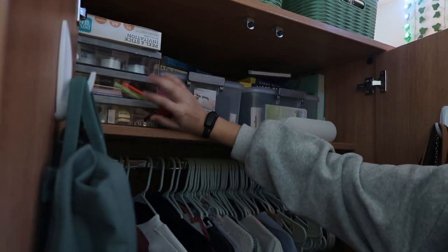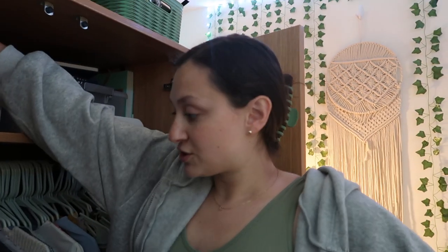On the top of my closet, I have a lot of crap and it looks really unorganized. But this is my speaker. This is my little thing with school supplies inside. Behind it, there's two more bins that have stuff for outfits. Like I have a bunch of Christmas clothes, America themed clothes, that sort of thing.